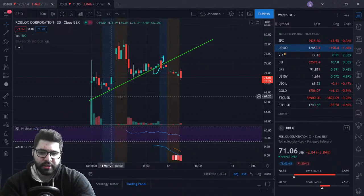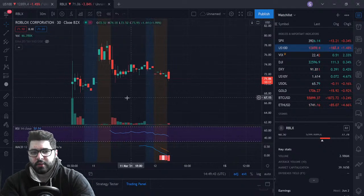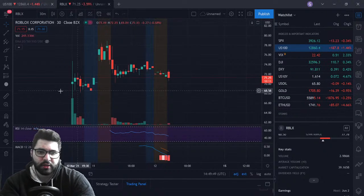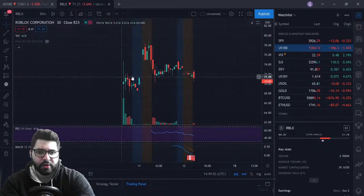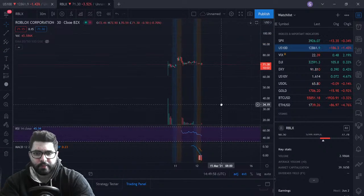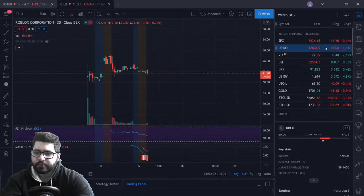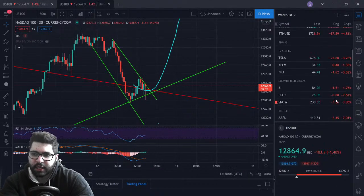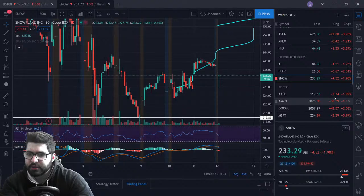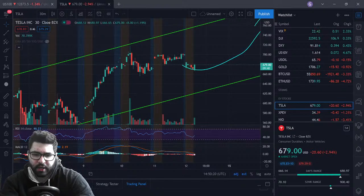Right, Roblox also heading down now. 39 billion market cap. That is just insane. Yeah, you cannot do a lot of technical analysis on Roblox since it just recently direct listed. There's just not a whole lot of information available here in the technicals. Although I think there's more downside than upside on Roblox. And the Nasdaq pulling back up, taking the whole growth and tech sector with it. Snowflake was sitting flat and is now down 2%, which is kind of strange, I would say. Tesla's coming back to the 678.